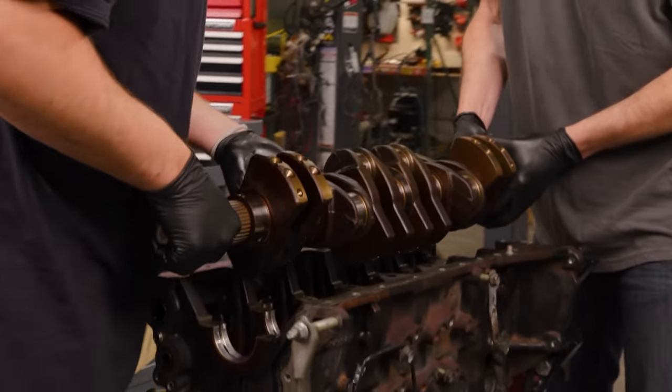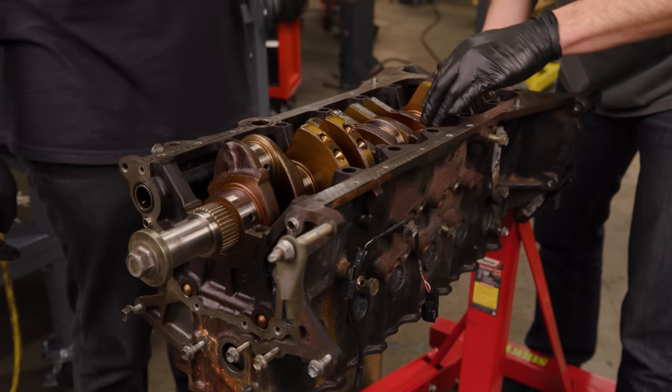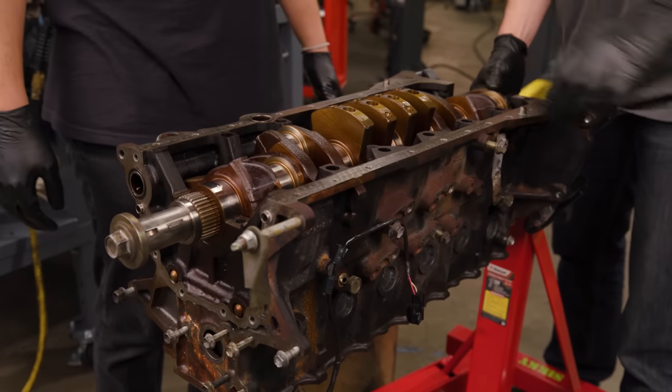Okay. Dropping her in. Yep. Great. She's in. We're almost done. Halfway there.